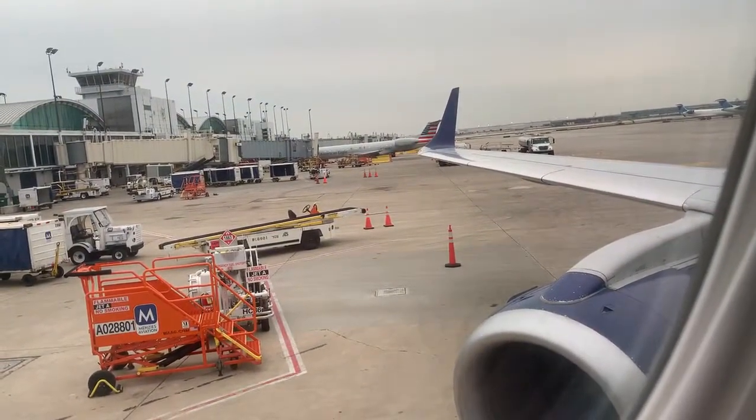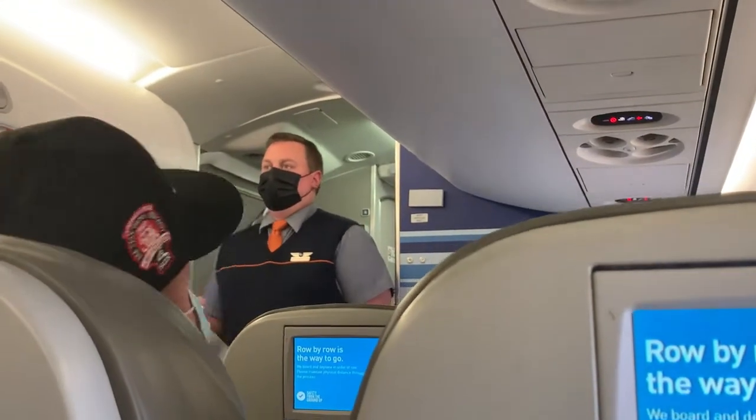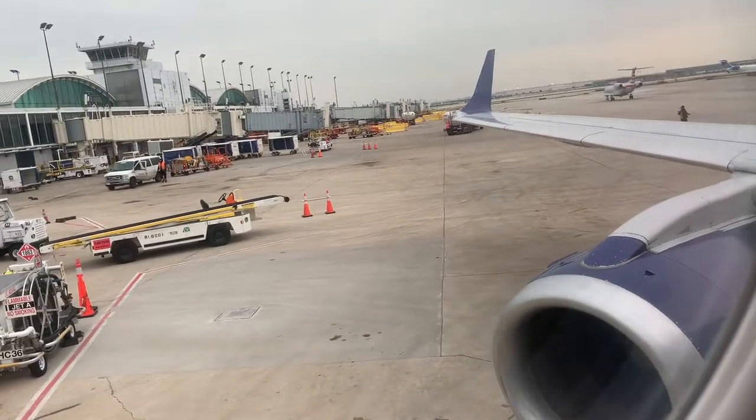You just gotta look back. The flight inbound from Boston came in fairly late, so the turnaround was fairly quick, so it wasn't long before we pushed back out of here and headed back.